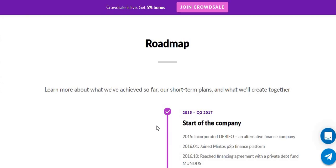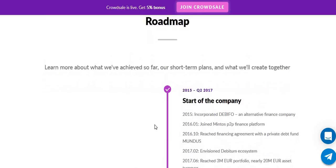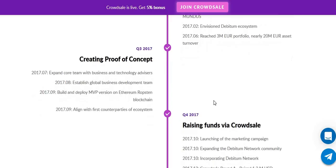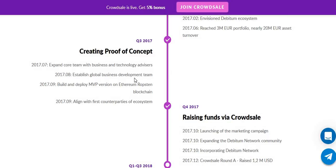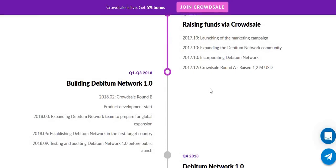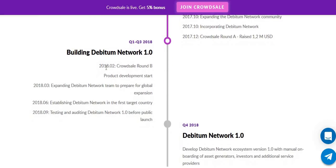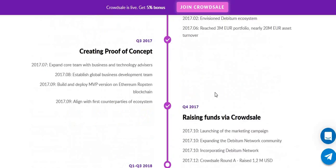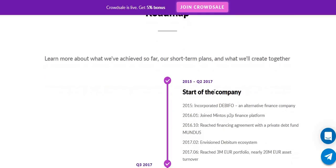If we take a quick look at the roadmap, this company started back in 2015. Again, that was a Debifo setup, which we just had a quick look at. In 2017, they started thinking about how this could work from a crypto perspective, working on the creative proof of concept throughout 2017, raising funds through the crowd sale through 2017 and 2018, building the network. Q4 2018, the Debitum Network 1.0 should be complete. So they've got a short roadmap here, and there's a much longer roadmap in the white paper itself.